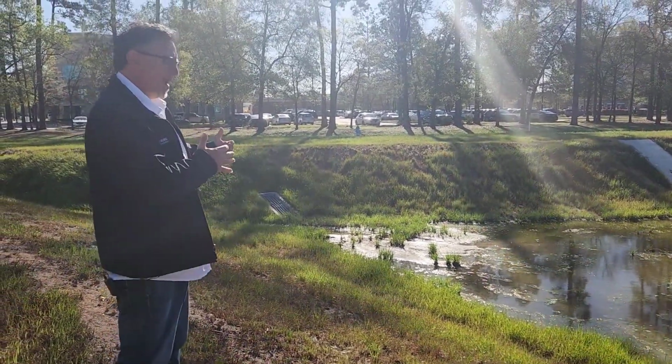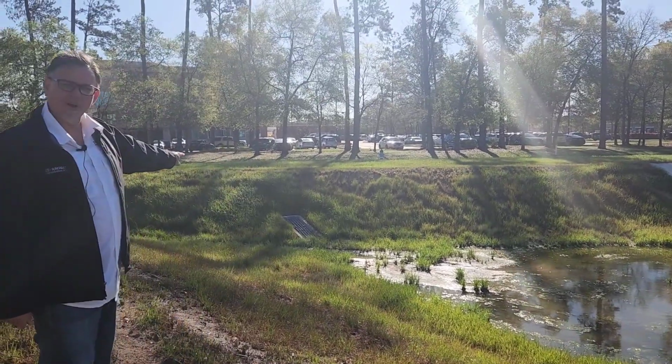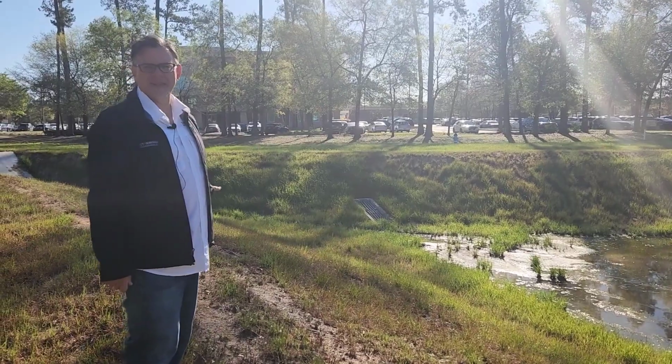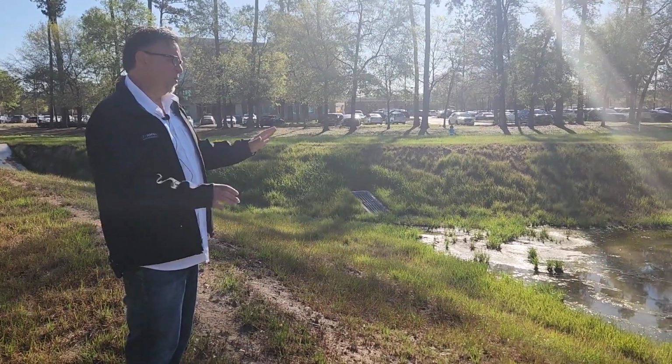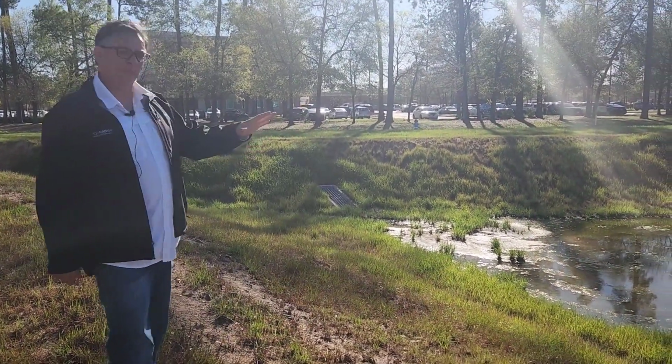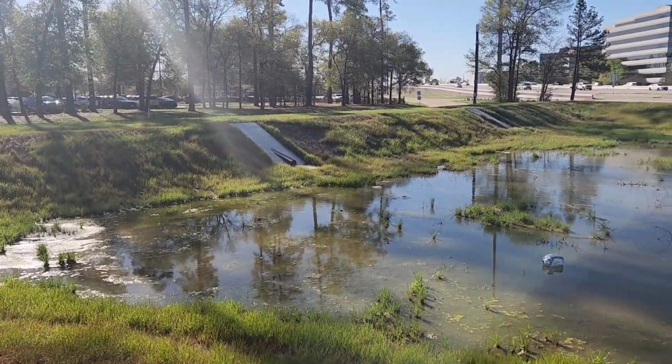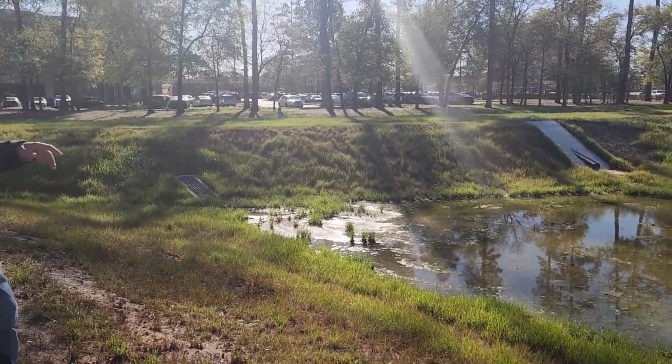So the problem that you have is you can see that the outfall structure is high and dry. This water here will never make it into the outfall. And you also can see there's a bunch of algae. That's pretty indicative of a standing water pond. But you can also see the bottom, so it's only a couple inches.